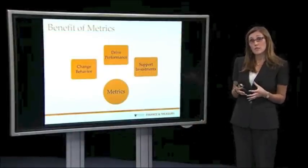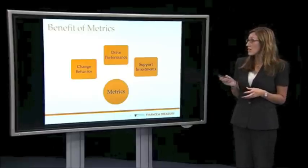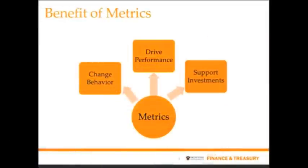There are three key benefits of metrics that I want to discuss today. The first key benefit of metrics is driving performance. The use of metrics allows employees to assess how their individual and/or team performance contributed to their organization achieving or failing to achieve optimal success in critical business processes. Metrics can also show bottlenecks in current processes and help us to determine whether the bottleneck is a result of lack of training, systems, bad processes, or no processes at all.